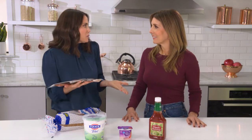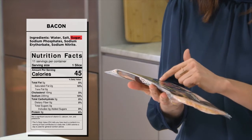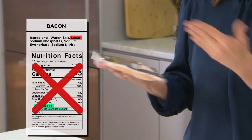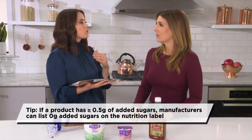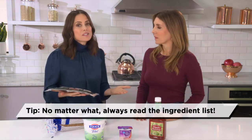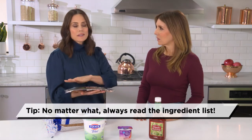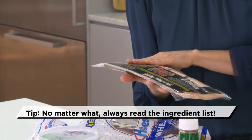However, had you picked this up and thought to yourself, yeah, it's bacon, it's protein, and just gone to the nutrition facts panel without reading the ingredient list, you would see that it says 0 grams of sugar. So how can that be? There's added sugar in here. That's because manufacturers are allowed to say 0 grams of sugar if there is 0.5 grams or less sugar added to the product. It can still say 0, which is why you still need to read that ingredient list. And that's one of the reasons I really like people to look at the ingredient list before they even go to the nutrition facts panel, because it does tell more of a story.